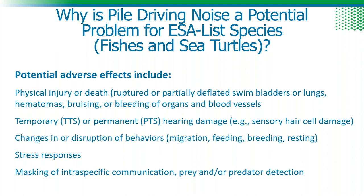So pile driving noise can have a number of different effects on riverine, estuarine, and marine species, depending on the intensity and duration of the pile driving noise. Effects range from injury or death from very loud noise, to temporary and permanent hearing loss, to disruption of normal behaviors, to increases in stress levels, and also masking or covering up of natural sounds that are critical to the organism.